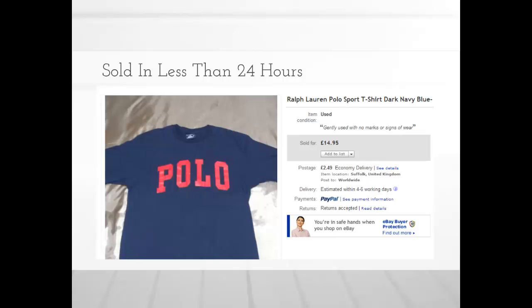I like it. I paid my £3 and I brought it home, and I listed it about 7 o'clock in the evening, £14.95 with postage, and by about 5:15 the next day, so less than 24 hours, it had sold, and very happy with the profit. A comfortable £10 profit in less than 24 hours from just a trip down to the town that I was going to do anyway.